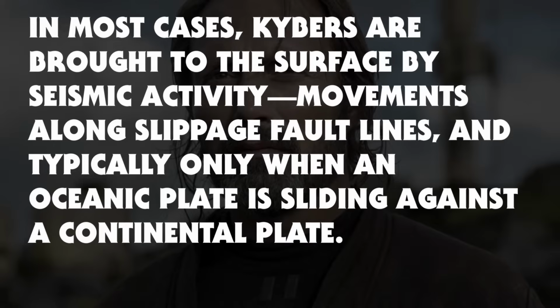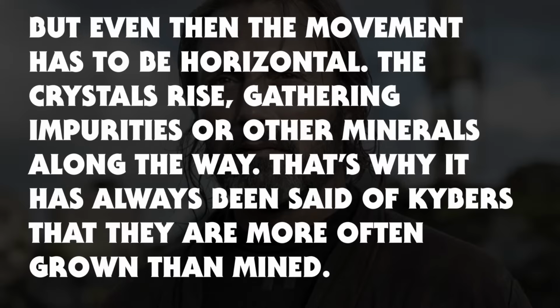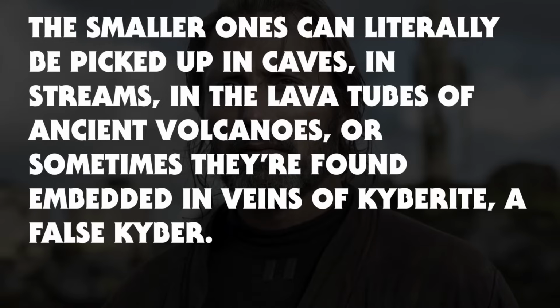fault lines, and typically only when an oceanic plate is sliding against a continental plate, but even then the movement has to be horizontal. The crystals rise, gathering impurities or other minerals along the way. That's why it has always been said of kybers that they are more often grown than mined. The smaller ones can literally be picked up in caves and streams in the lava tubes of ancient volcanoes, or sometimes they're found embedded in veins of Kyberite, a false kyber."